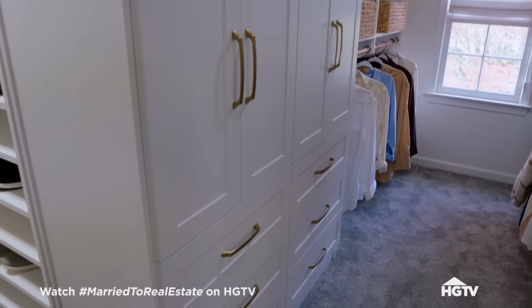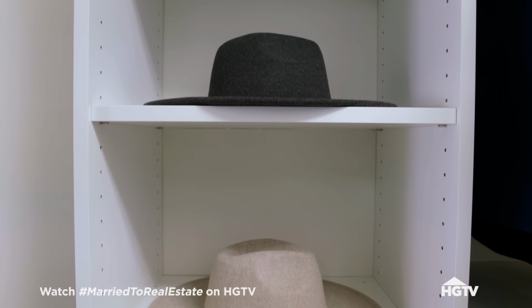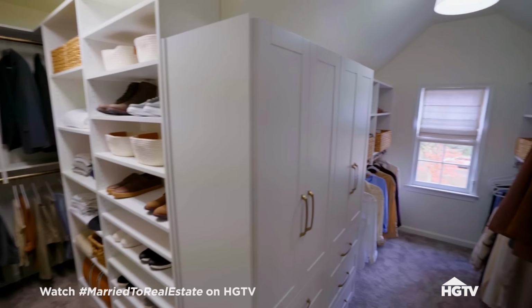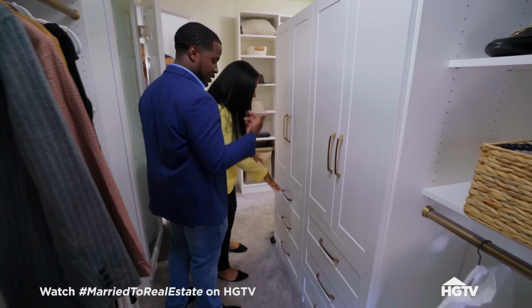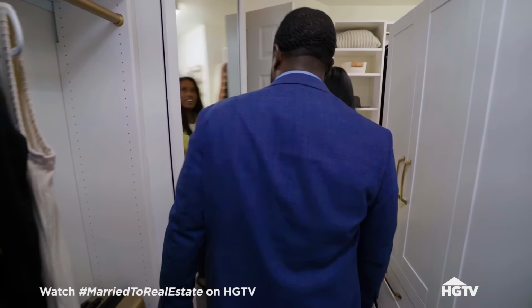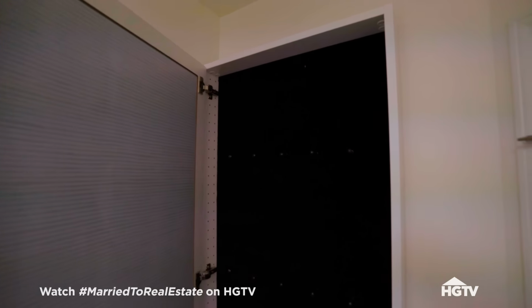This is amazing. I love this. You could do so many different things with it. You can make a his side, but then the shoes are over here. So we don't even need a dressing room. This is great. I love this. Oh, and a nice long mirror. Oh, when you open it, it's like a jewelry closet.